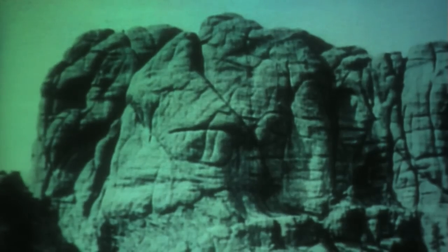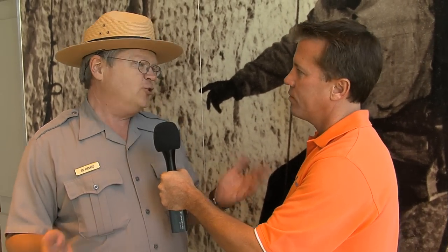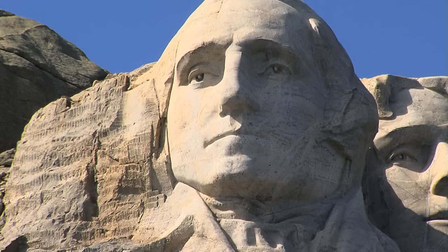So the first drilling starts October 4th, 1927, goes on for 14 years, ends October 31st, 1941. And he picked the 4 presidents. Why? He picked the 4 presidents because he wanted to have an approximate theme of 150 years. So George Washington, of course, is the birth of the nation. He represented the father of our country. That was time 0. That's where our timeline starts with a new country.